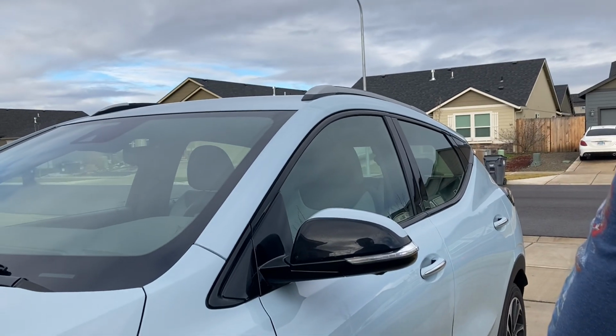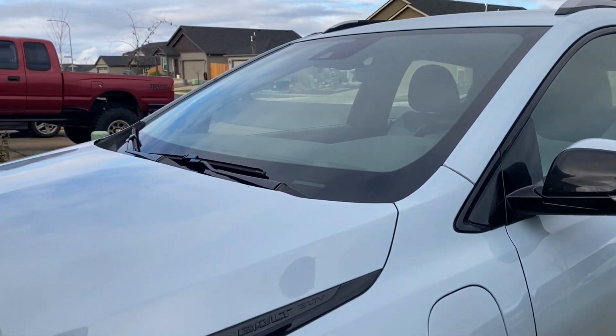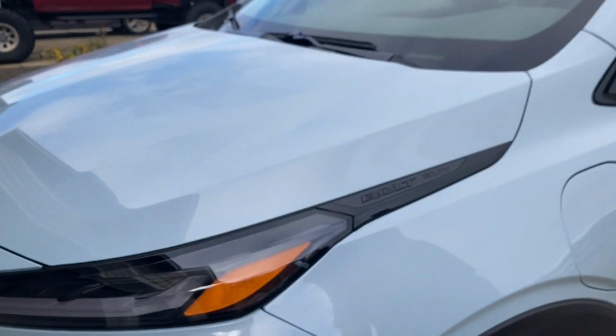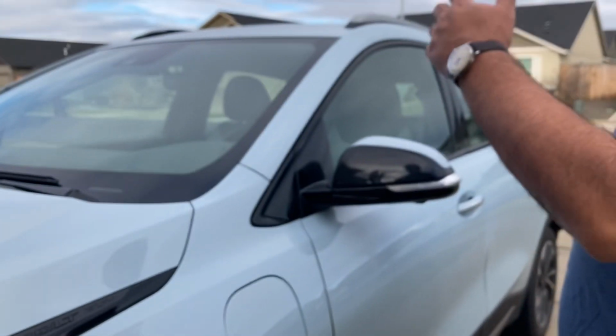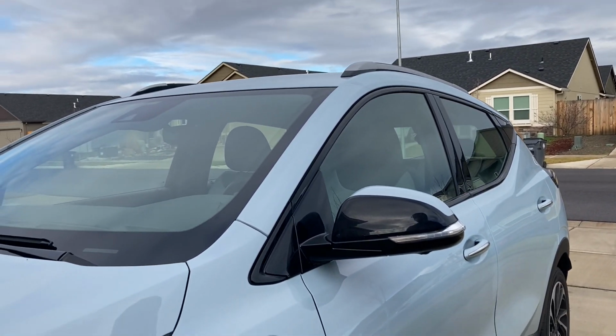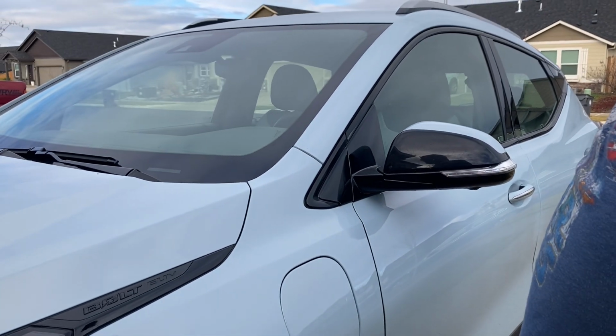And a lot of that will be standard across all EVs, like plugging in. One pedal driving will vary on how effective it is and how it's done EV to EV, but with the Chevy Bolt, it is done really well. Let's jump into the car now and we'll talk about some other things.